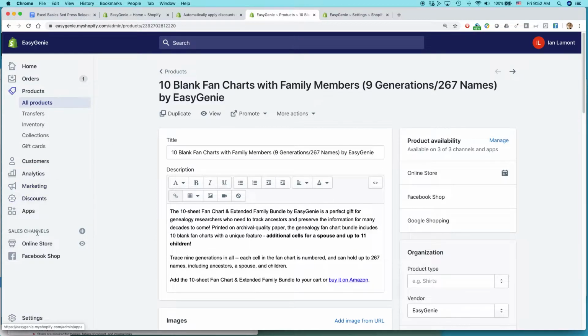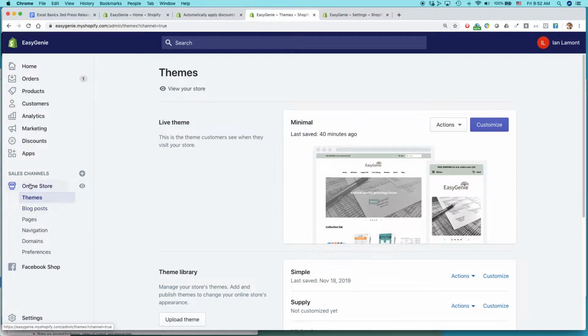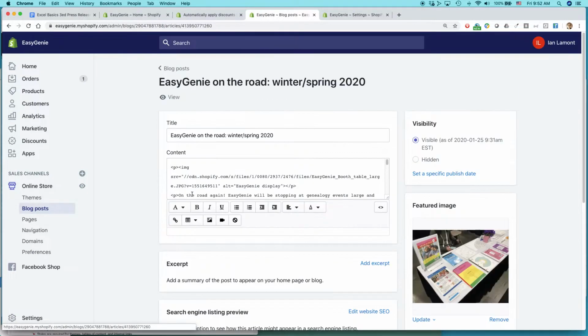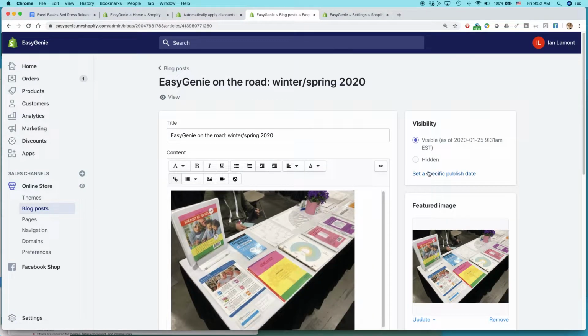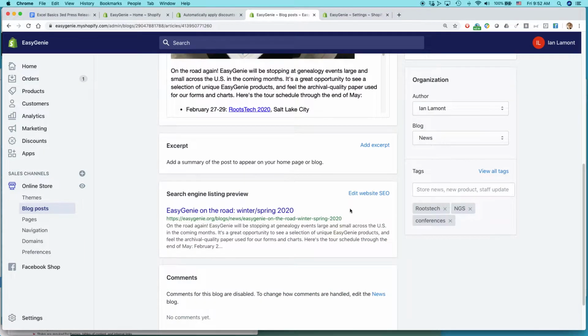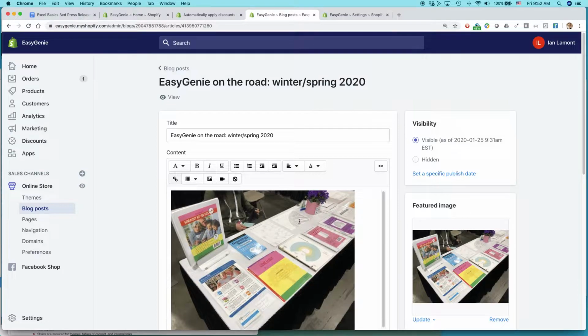Shopify, of course, you can also edit blog posts. Go to the online store, click on blog posts, and then you can add a blog post or edit ones. But I've just found that the features are pretty basic. It's basically like creating a blog, featured image, very simple SEO stuff, but not as sophisticated as what you get on WordPress.